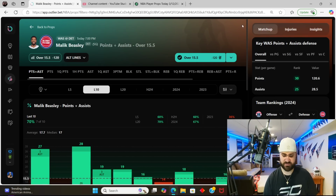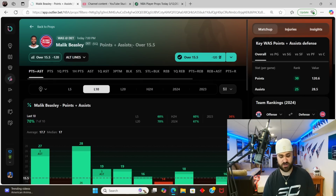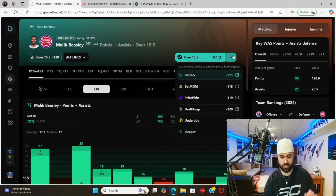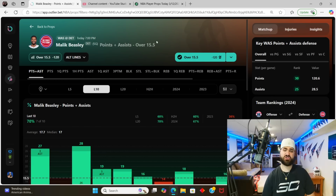Our first of 2 player props from this Wizards-Pistons game, we have Malik Beasley of the Detroit Pistons over 15.5 points plus assists. We're getting this one for minus 120. Oh, actually, minus 118 over on BetMGM. We'll take that. A little extra value there. It is available on multiple sportsbooks for varying odds. As always, guys, make sure to shop around for the best sportsbook odds available.